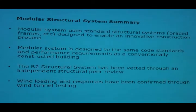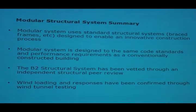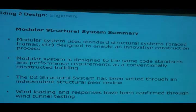The modular system is designed to the same New York City code that every other tall building and every other building in New York City is designed to. And also, just to give both the client, Forest City Ratner, confidence and the DOB confidence in the structural system, we've had an independent structural peer review by a well-known firm here in New York City. They've taken a look at the design, the calculations, and run independent verifications to ensure that the safety and stability of the building is true.